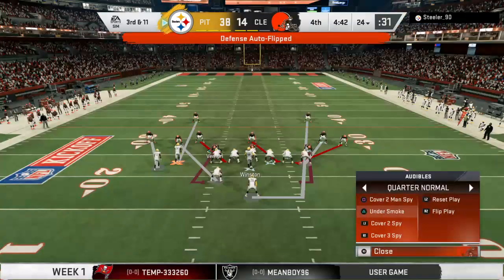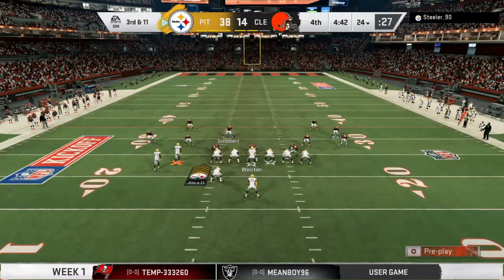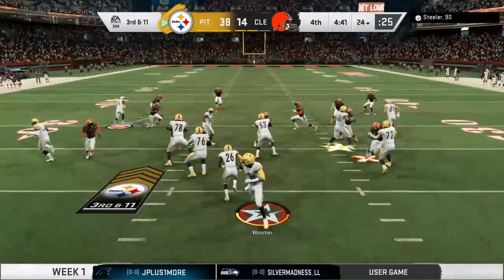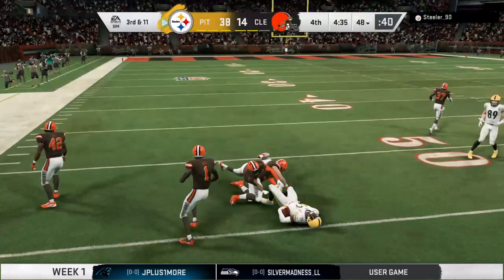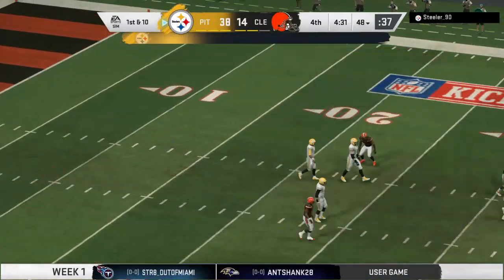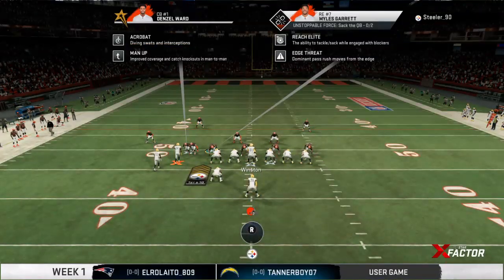53, Mike, 53. All day. Mike, 53. Here's Winston. Open man, Smith-Schuster, it's complete. And they work this well upfield across the 45. A pickup of 24, and that's where the play began, the 24-yard line.